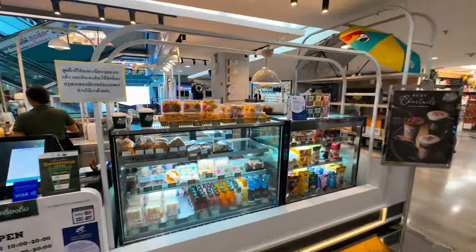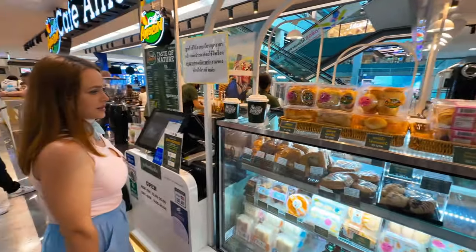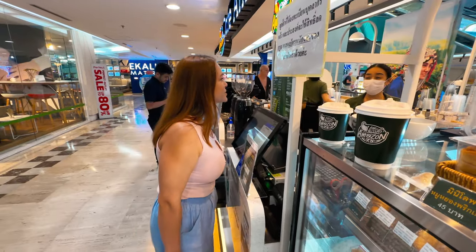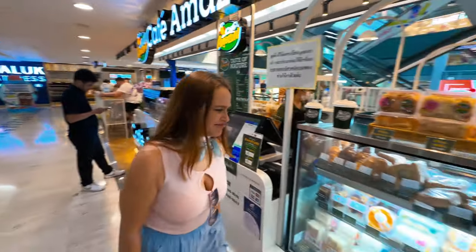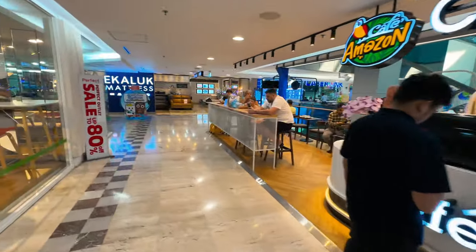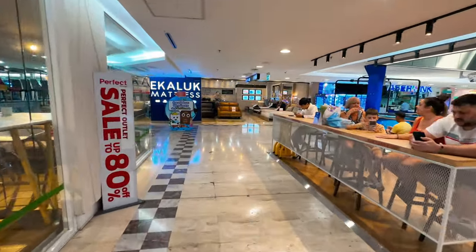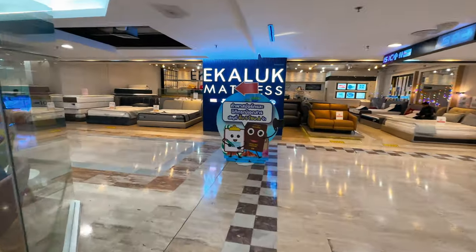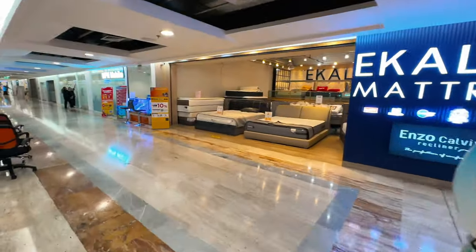Irene is still in search of Thai tea with almond milk. I see they have cow milk. Do you have almond milk? No. Just cow? So most places usually just have cow milk, which is kind of weird. It's like they wouldn't have almond milk.